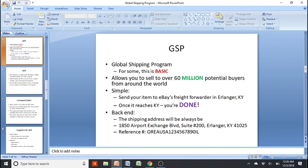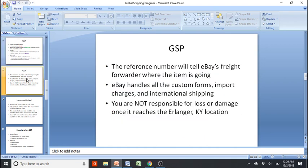Okay, the back end. Like I said, you're shipping it to 1850 Airport Exchange Boulevard, Suite 200, Erlanger, Kentucky. The difference between that and something going to Ireland or Asia would be the reference number, okay? This reference number is unique to this buyer. Essentially, once it gets to Erlanger, Kentucky, this reference number will redirect the freight forwarder to the buyer's exact location, his address, right? All right, simple enough. Guys, if you have any questions, just drop them down below and I can get back to you. Like I said, the reference number will tell eBay's freight forwarder where the item's going.